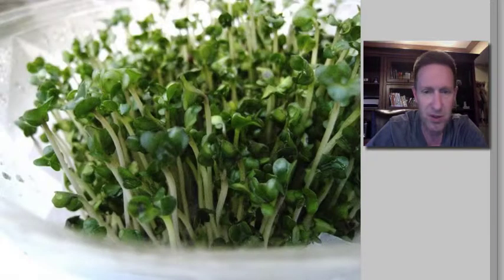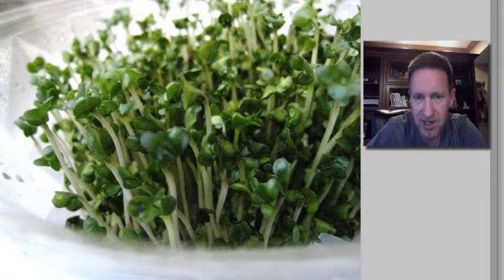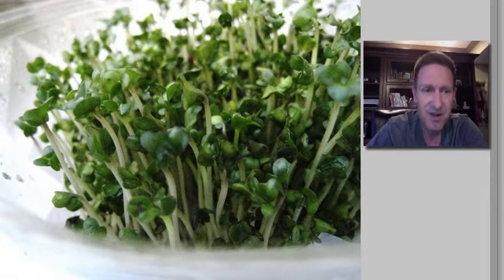If you haven't seen what a good sprouted broccoli looks like up close, this is what it looks like. It has what I would call a peppery flavor, almost a radish type of flavor. And it tastes absolutely fantastic mixed with other things. Many times you can eat it in a sandwich, in a wrap, in a salad, on top of a potato with sour cream. So there are lots of different options.